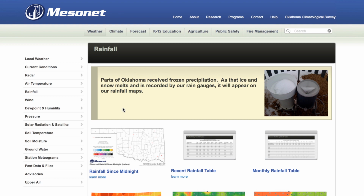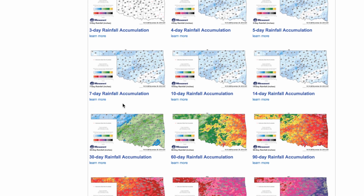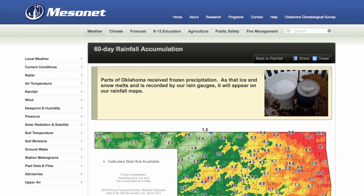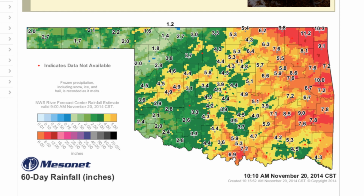The other thing that we have in that rainfall section are maps that show how much rain has fallen going back a full 365 days, or we can bring those up as short a time period as 1 hour. What's nice about those maps, if we go in and take a look at one of them, and here we're looking at the 60-day rainfall map, is that they use radar estimates of rainfall from the National Weather Service River Forecast Center. And they take our rain gauge data from the Mesonet and use that to ground truth the radar. And that gives us a very good estimate of what fell between the different Mesonet towers, and is much better than the old days when we had just an average. So that's the supply side if we're looking at how much rain fell.